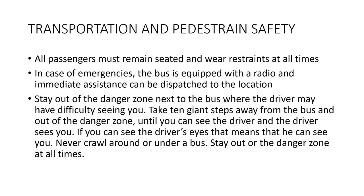Take 10 giant steps away from the bus and stay out of the danger zone. Okay? Take 10 steps away from the bus and out of the danger zone. For the children, that's about 10 feet. Get out of the danger zone until you see the driver and the driver sees you. If you can see the driver's eyes, that means that he can see you.